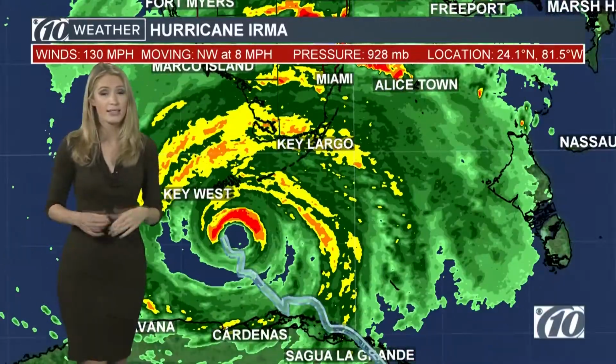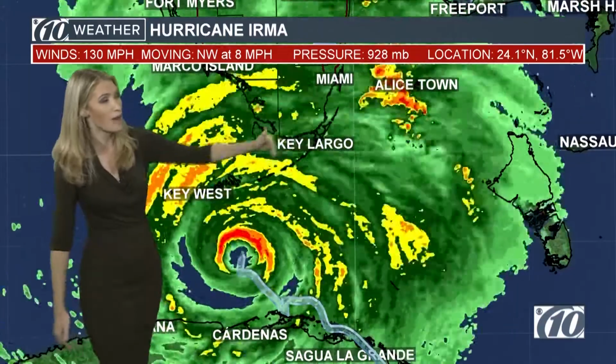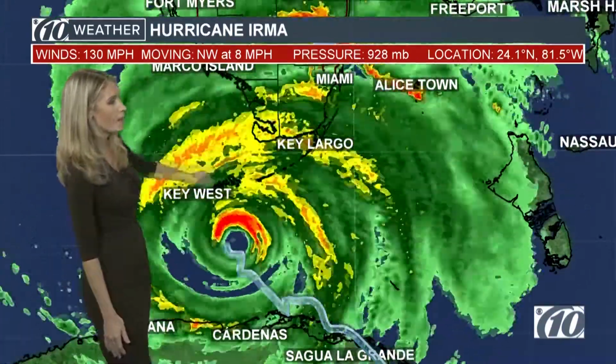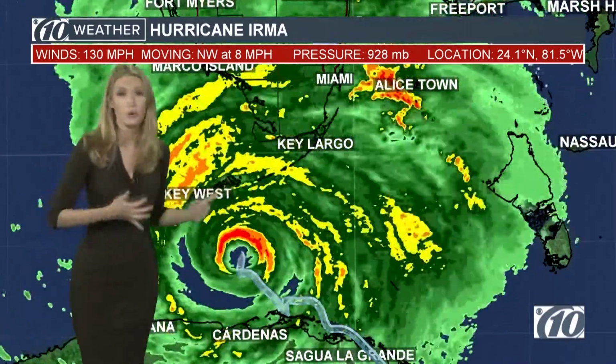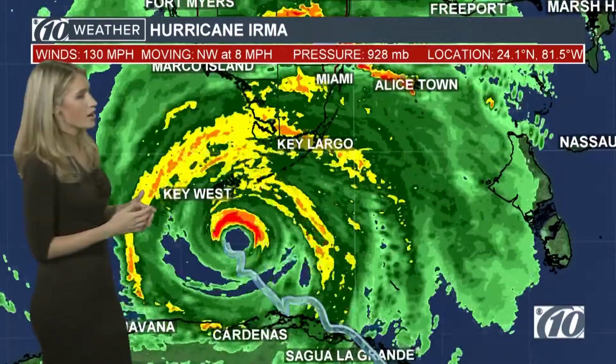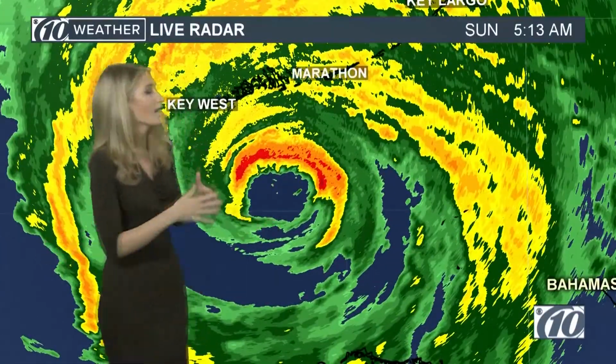on the east side of the state because we've seen these bands just moving through, and they're not moving all that quick. So watch Key Largo and just watch this batch of rain continually bring those inundating heavy downpours over the area. And on top of that, they're dealing with the strong winds too. So they're by no means out of the woods yet.